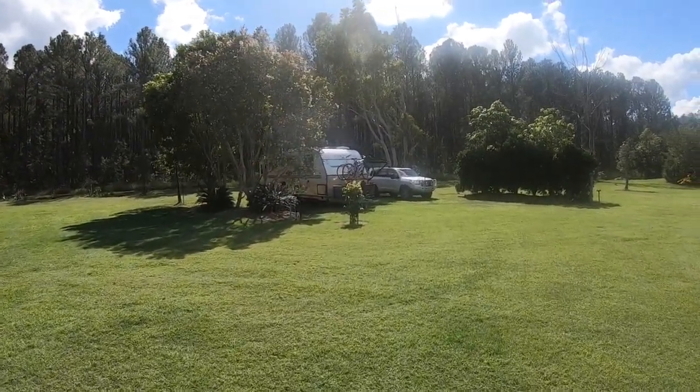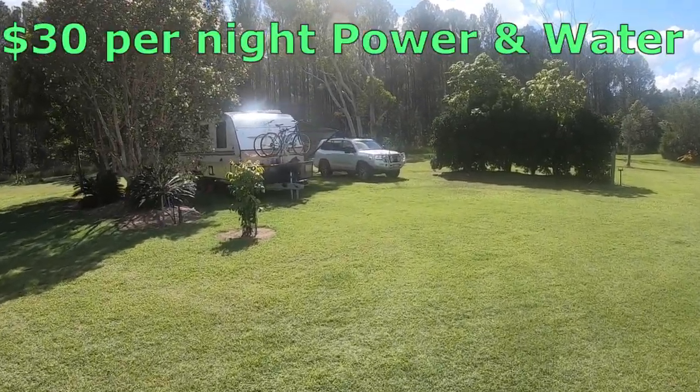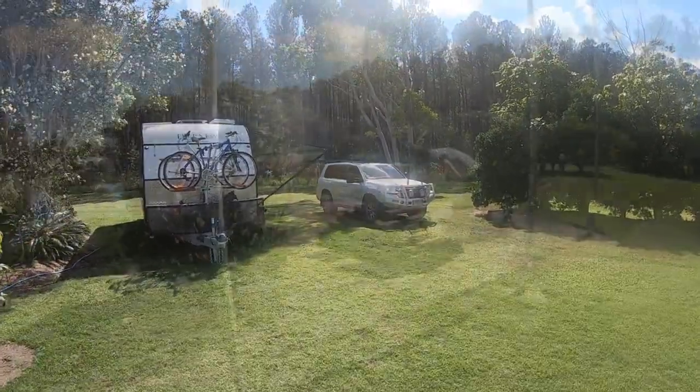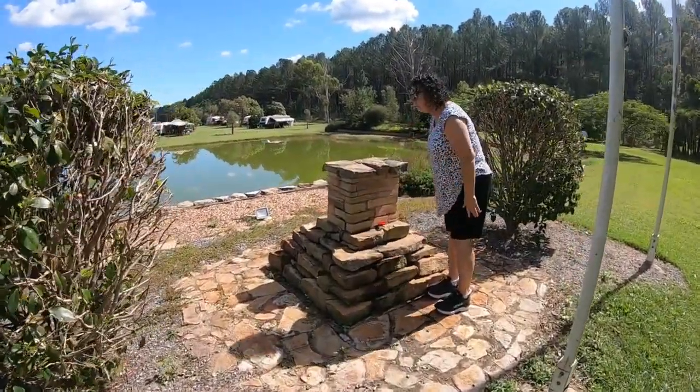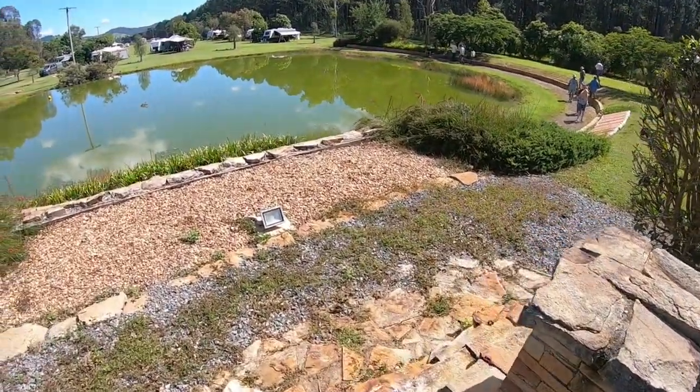It's got plenty of open space and the sites are really quite large. The park costs $30 a night for power and water. They offer a discount for all veterans. There is a memorial to all war veterans that's beautifully presented in the form of a walk around the dam.